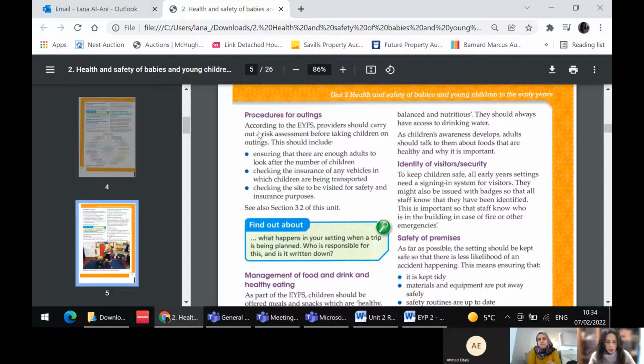Yes. So this risk assessment ensures that there are enough adults to look after the number of the children. Also check the insurance of any vehicle in which children are being transported, and checking the site to be visited for safety and insurance purposes.